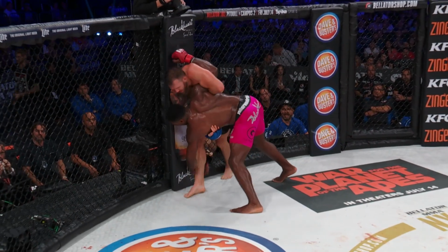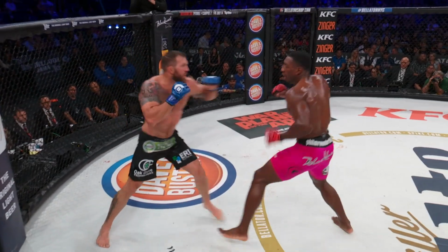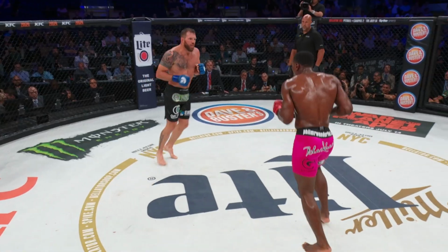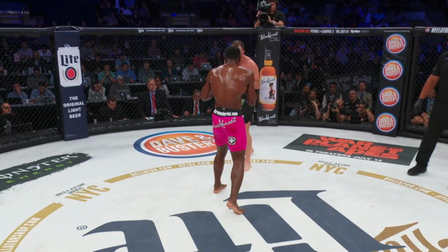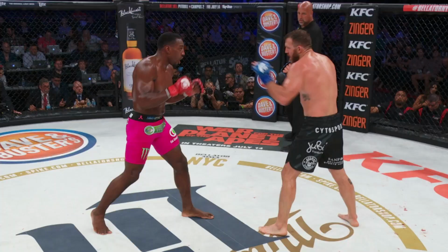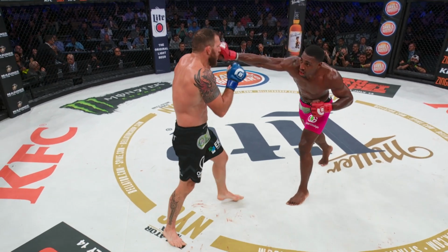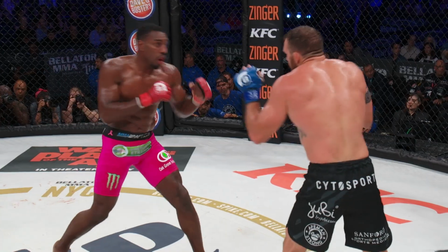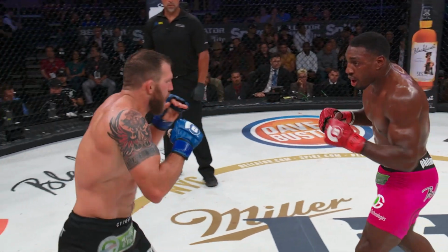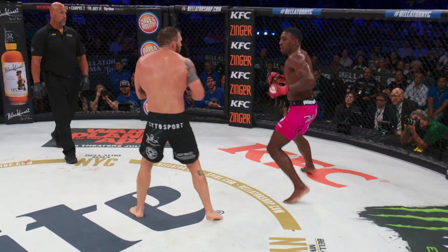Davis changed levels there, tried to come over the top. Bader fights it off again. Nicely done. Best punch of the fight for him. Absolutely. Counter uppercut. If the combination was there, he might catch Phil at the end of his punches. Phil tends to get out of position. He tends to lean into shots. He tends to be off balance a lot. Nice head kick. Only caught the back of the head, though, just grazed him.